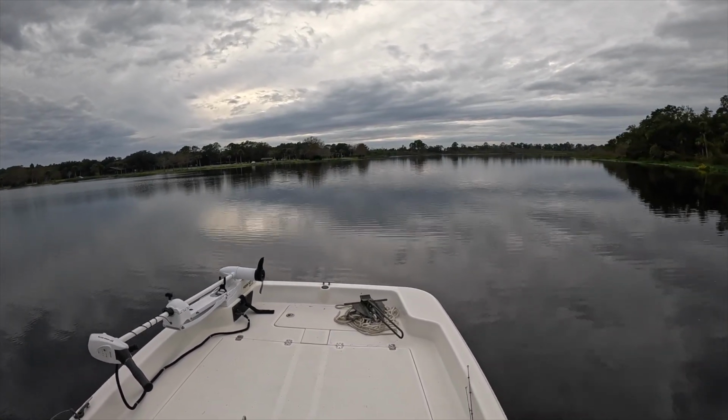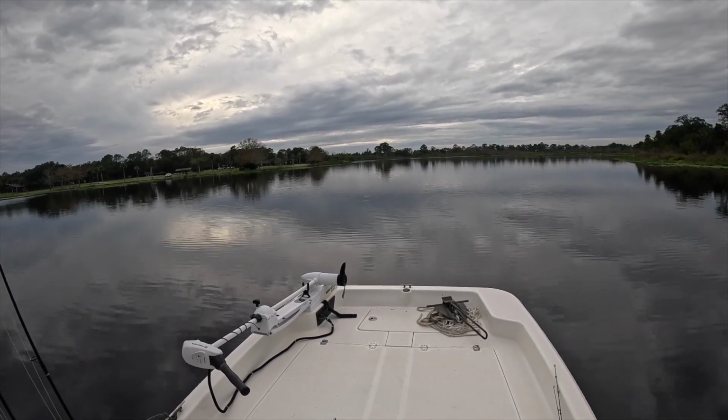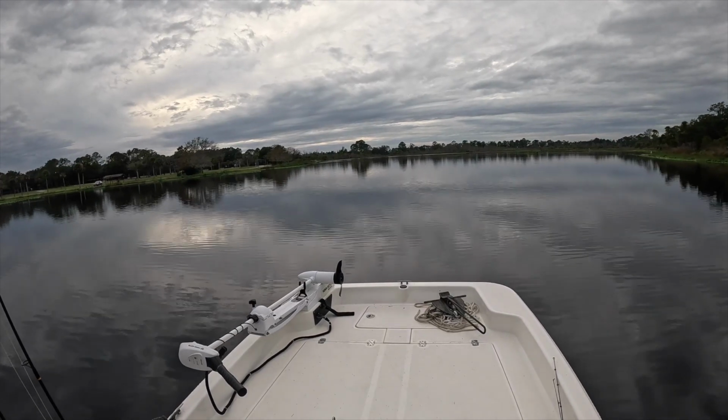I did catch one larger fish towards the end of the day, but unfortunately my camera wasn't recording. But it's the fish that is in my thumbnail.